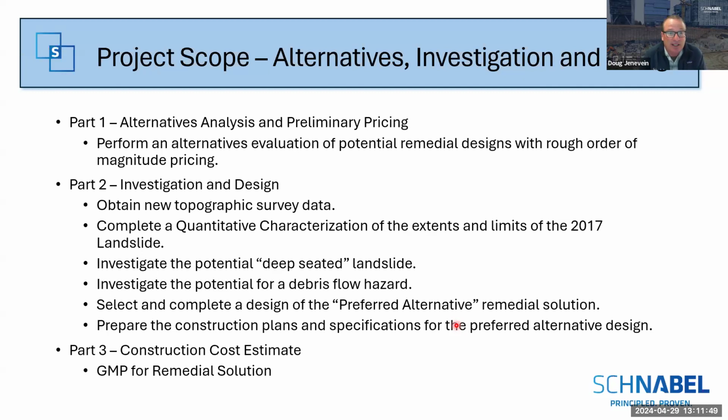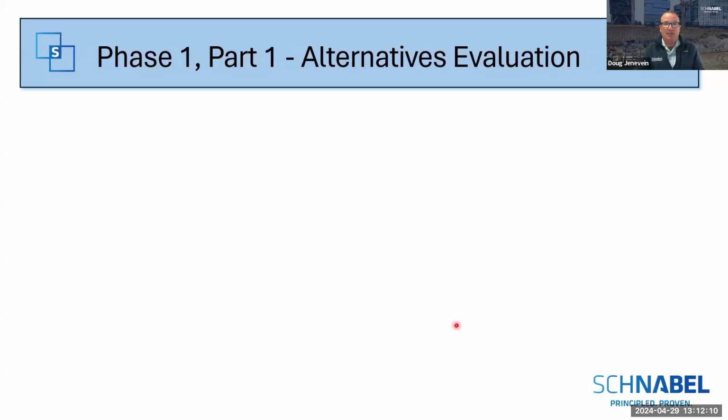And then once the selected preferred alternative was reached, then to prepare the construction plans and specifications to complete that design. And finally, the costing of it was we were to produce a guaranteed maximum price for the remedial solution. And then if that was acceptable to the university, then we move on to phase two, which would be the construction portion.